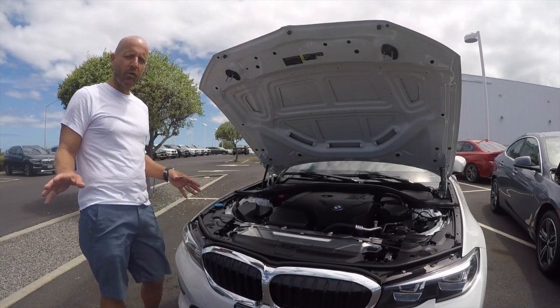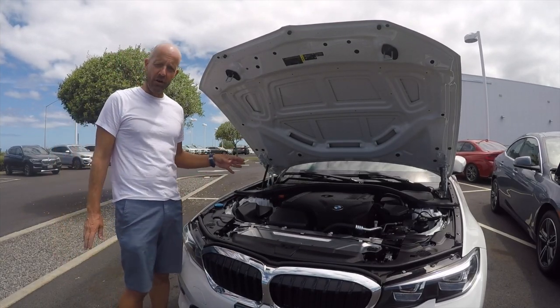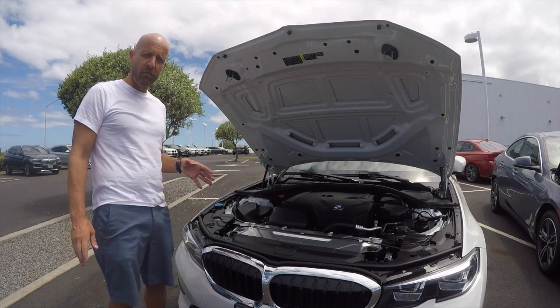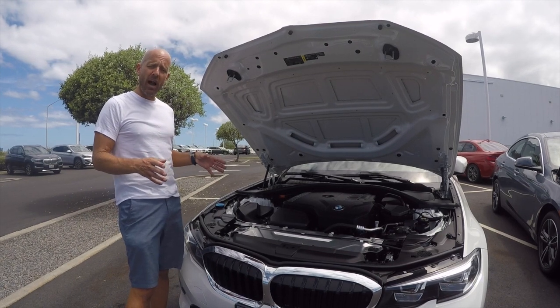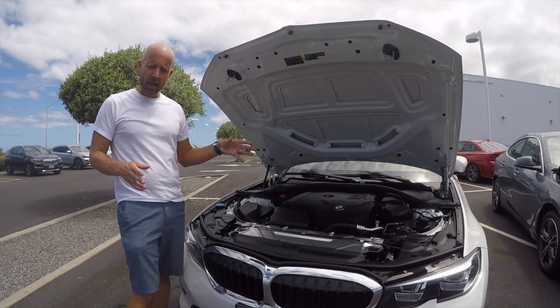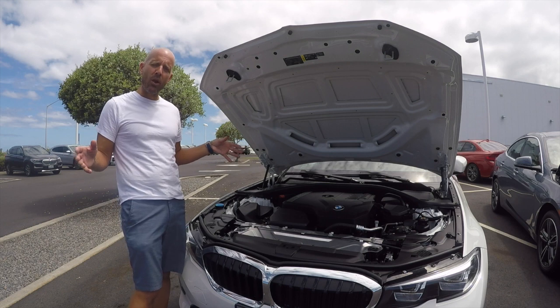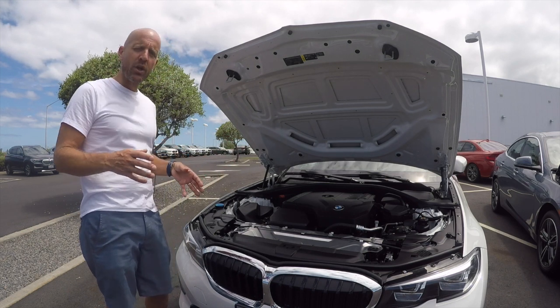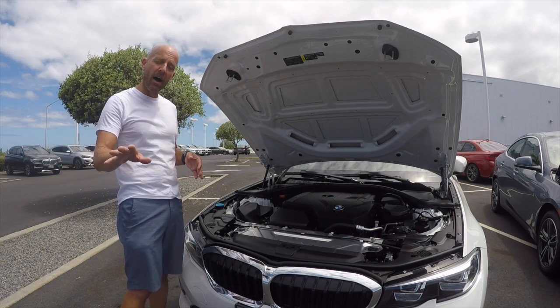Now, horsepower goes up just a click in the 330i, 255 horsepower to go with 295 pound-feet of torque. Remember, the 330i is a little bit bigger than the 228i. It's about 7 inches longer and 1 inch wider. So even though it has more power, both cars actually go 0 to 60 in right around 5 seconds.